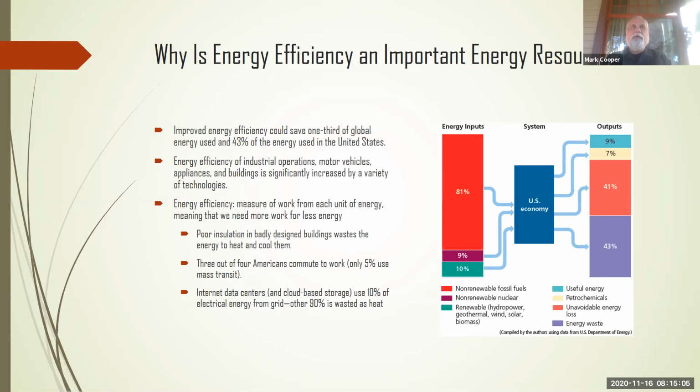Again, that doesn't mean we have to require new energy. It's definitely sustainable if we can get our efficiencies up, not down. We're heading in the wrong direction. Okay, so it's a measure of work from each unit of energy, and we're going to talk about that. You know, we have ways of dealing with things, and we just don't do it well. So we need to get a lot more efficient.